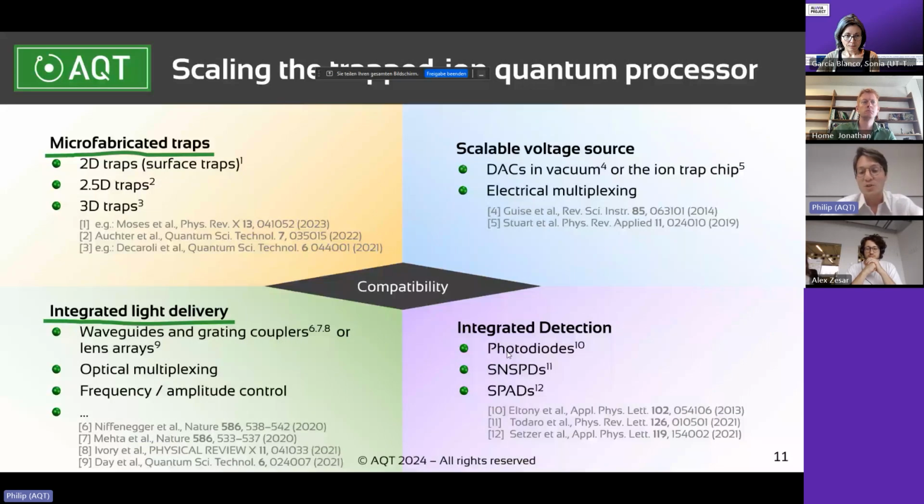So this is just to tell you that there are many different technologies that we need to drive forward. We need to ensure compatibility between them. And in the next few minutes, I look a bit more in detail at the microfabrication of traps and integration of light delivery aspects, which I think are the aspects that the Alluvia consortium is also looking into.